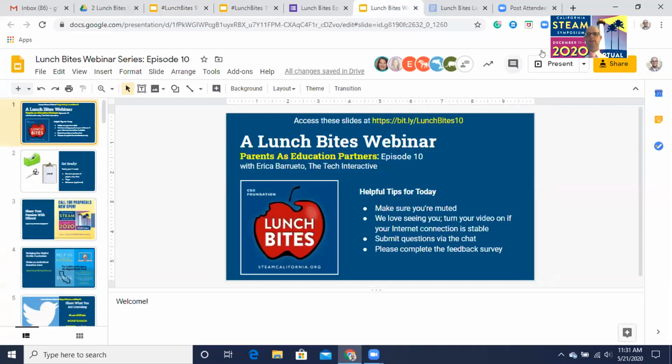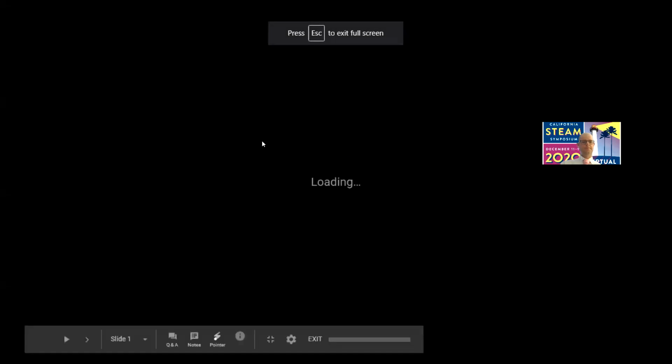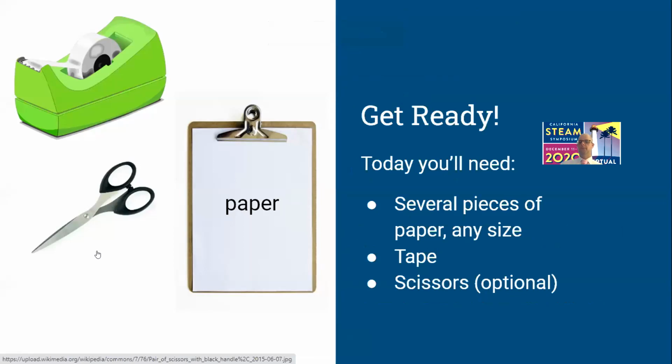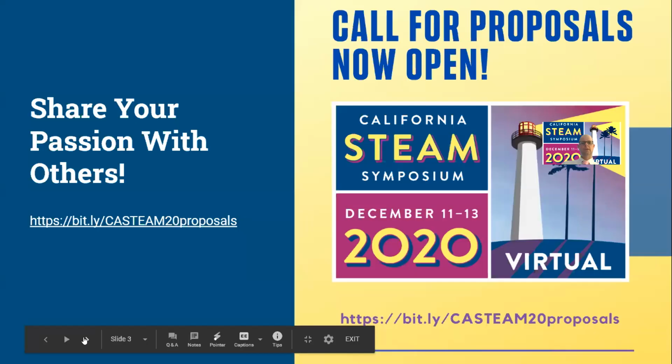To get us started, let me go into present mode. For today, you'll need a few pieces of paper and some tape. Scissors are optional, so if you haven't grabbed those already, please go ahead and grab those.